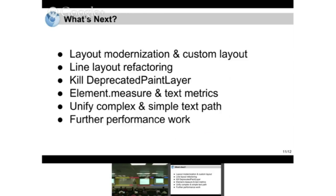I've already mentioned text metrics, but we also want to support element.measure, which is a measure API that allows you to measure elements without adding them to the DOM or without adding them to the active document. This is something that's really important for complex web apps that want to do some form of custom layout or want to know the size of an element before they add it to the page so they can reserve space for it and have the page be less janky and not having to do multiple layouts as you insert things into a document.